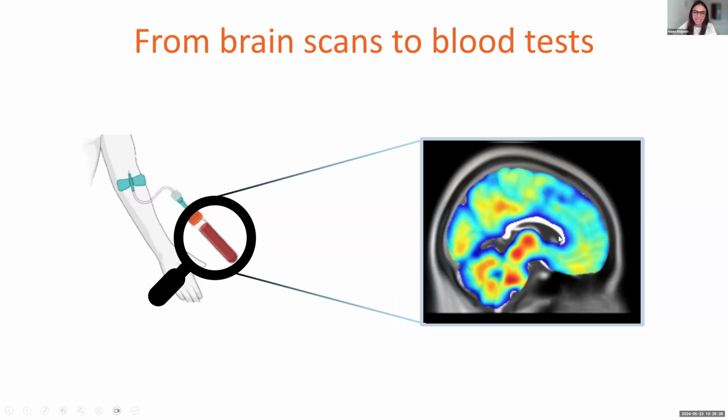However, PET scans, I don't know if some of you have been in one of these scans. Sometimes we ask the volunteers to stay for 90 minutes lying down in the scan, and sometimes it cannot be super comfortable. So it is not an easy test to do. And also we are quite lucky to have it in Cambridge, but in other countries or in other cities, these PET scanners are not available.